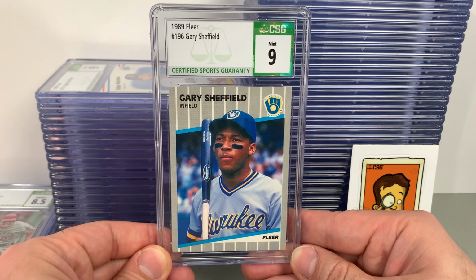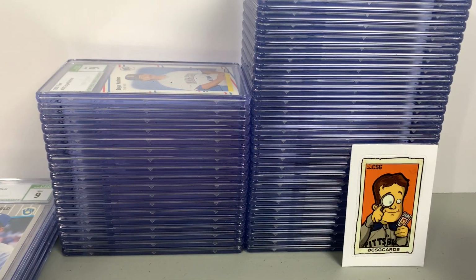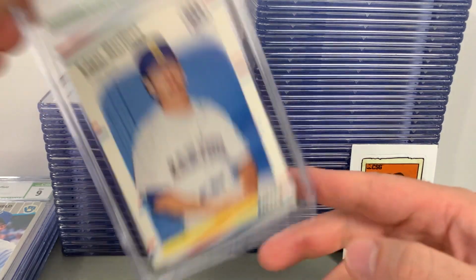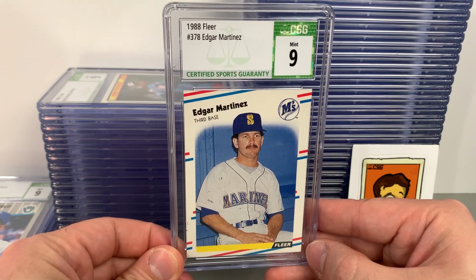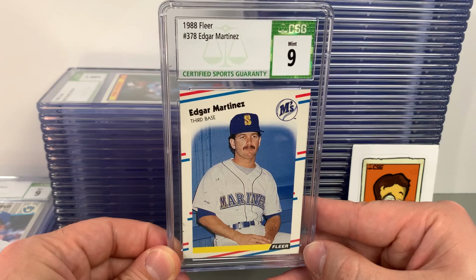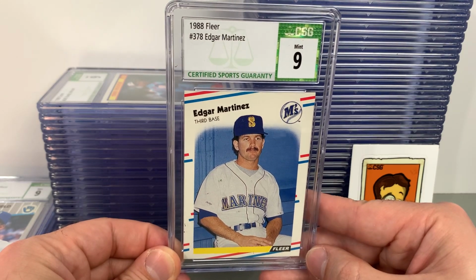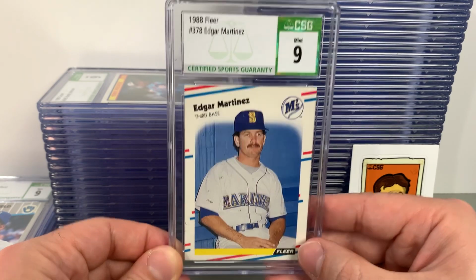There's a Gary Sheffield from 89 Fleer and a 9 mint. SGC, you'll get them back very quickly. You'll get really good grading, and they are, in my opinion, the best for vintage or pre-war. I like them for modern as well, but obviously the resale prices, while rising, are not as strong as PSA. 1988 Fleer Edgar Martinez in a mint 9.